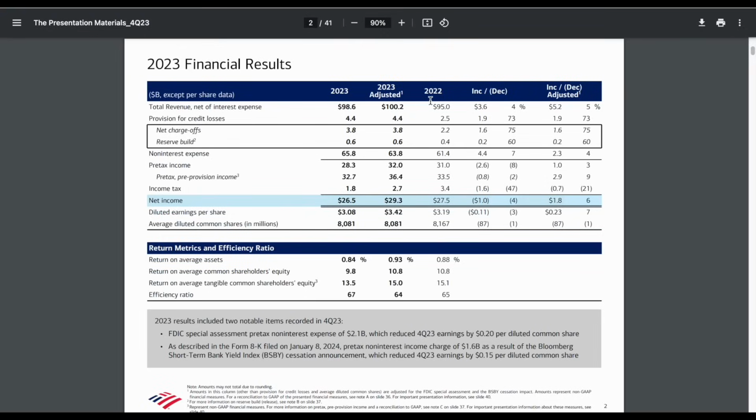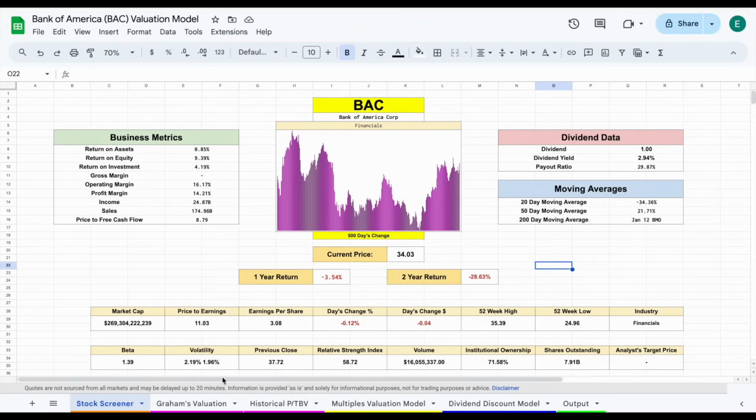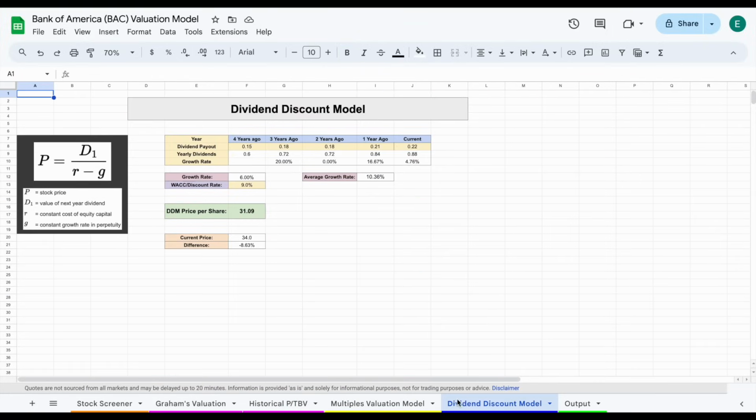We'll be looking at their most recent quarter's earnings report, and of course, jumping into my stock valuation spreadsheets where we'll look at a few different valuation models.